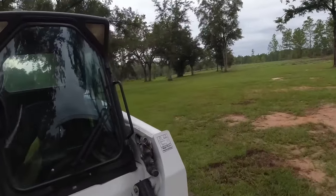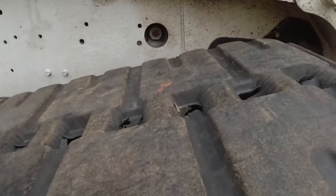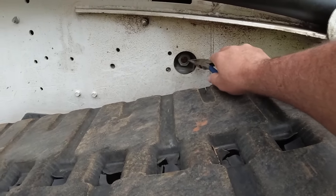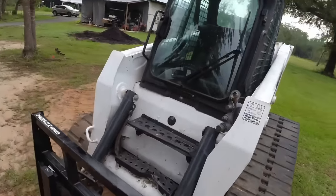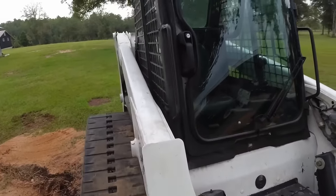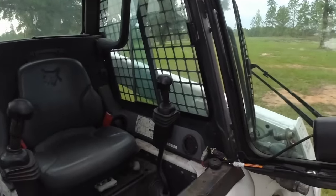A lot of you have been talking about the final drive motors whining in the skid steer. Look at that fluid level. You can't see it, but it's full. There are no visible leaks. I just don't know what to say about that whining noise. In defense of the machine, the microphone makes it a lot louder than what it really is. But there is a whining noise, so I've got to figure that out.